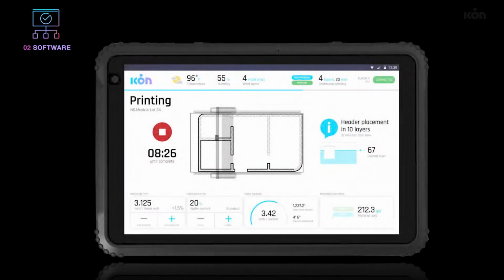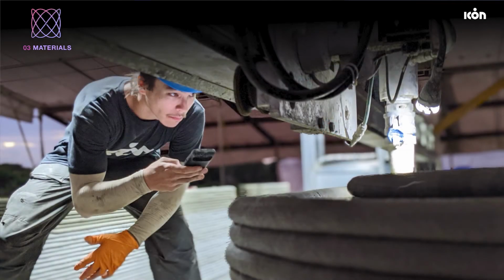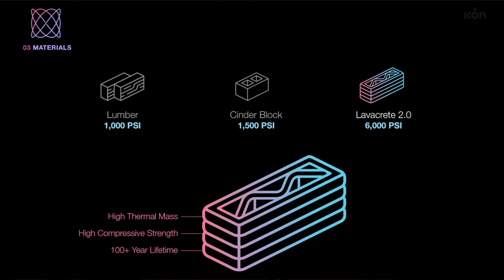It's operated by the world's first robotic operating system for construction. It's tablet and phone-based. You can see that is not an engineer. That's a gentleman named Connor who a month before had never dreamed he'd be 3D printing houses down in Mexico, and he's using his iPhone. The material we're using, right, super strong, super high thermal mass, very long lifetime.